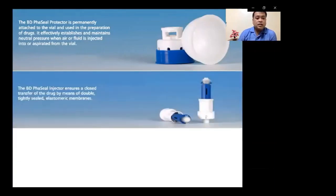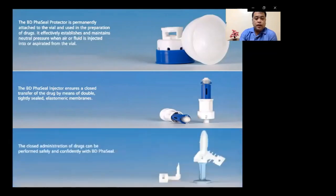And the BD PhaSeal injector ensures a closed transfer of the drug by means of a double tightly sealed elastomeric membrane. So this is attached to the syringe. And then the closed administration of drugs can be performed safely and conveniently with BD PhaSeal. So this one is attached to the IV port for proper and closed transfer of the drug to the IV bag.